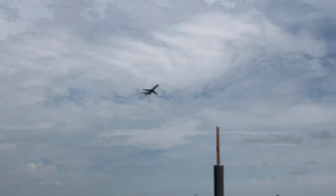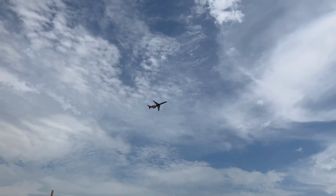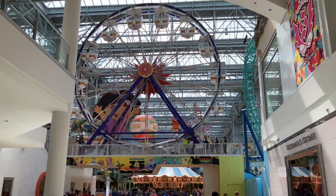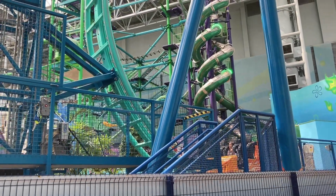Why are you not focusing? Very close to the airport. That airplane, Mall of America. That's a cool entrance. First ride, I guess, SpongeBob, yay.